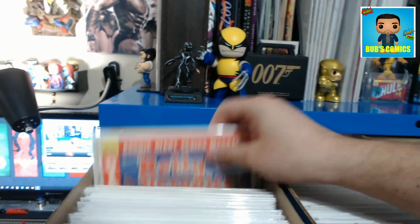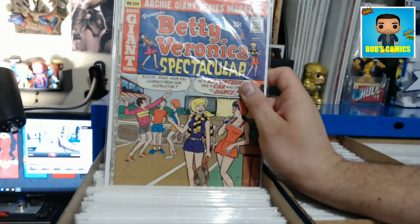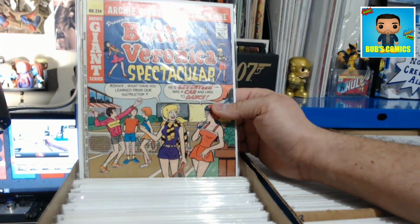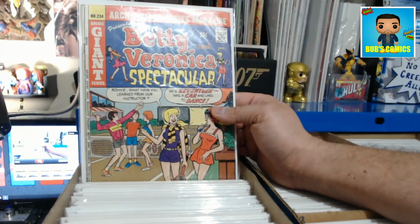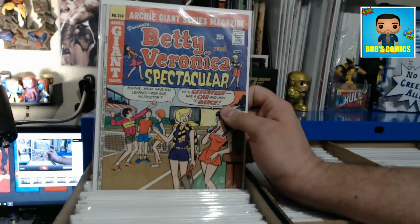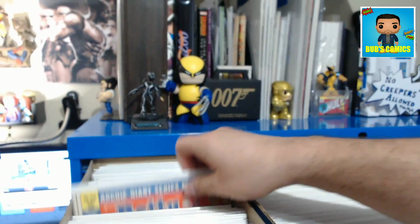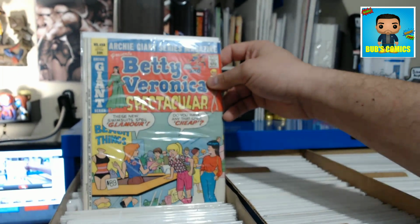The reason I have most of these is because my wife, when I was first trying to get her into comics, kind of gravitated toward these Betty and Veronica comics. But she has since gravitated away and said that I could get rid of them or sell them or do whatever I want with the set. But so far I just haven't been able to part with them.